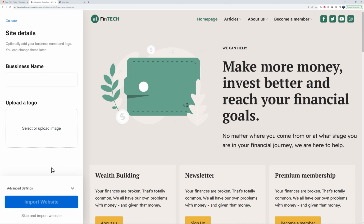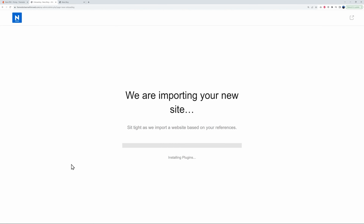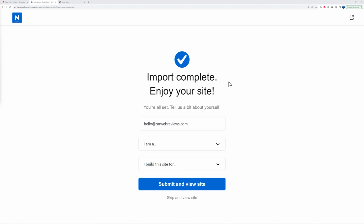So let's click continue. Here you can add your business name or upload your logo immediately. We're just going to skip this for now, okay? So skip and import website. That's it. Now it's installing all the necessary plugins and downloading the demo content. Very good. As you can see, import complete. Enjoy your site. Here you can fill out those details if you want to. I'm just going to skip and go to the website immediately.